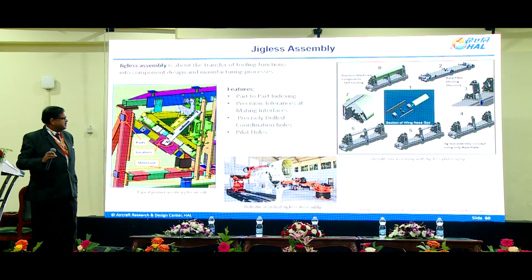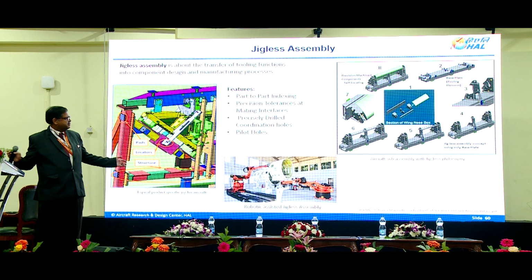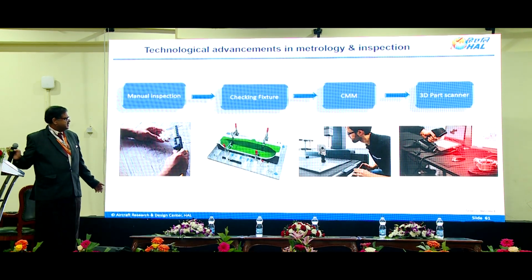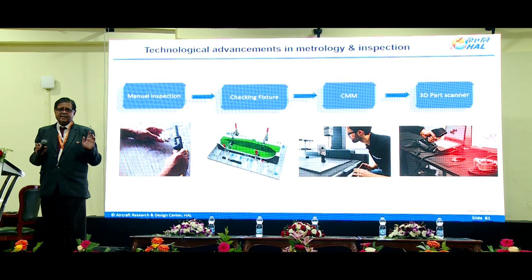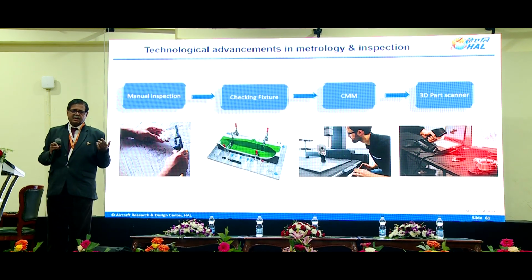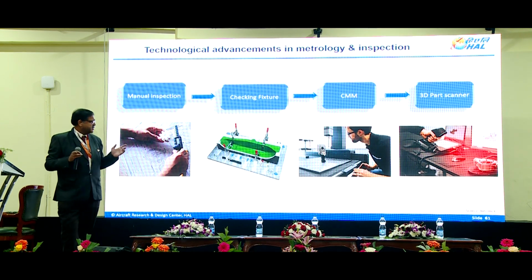This is about jigless, which I talked about. Next, metrology. Metrology is one important area, because we have come a long way in metrology, from measurement to fixtures, to checkout fixtures, and now to part scanners and CMM.